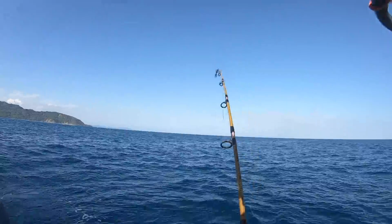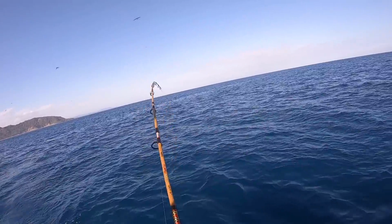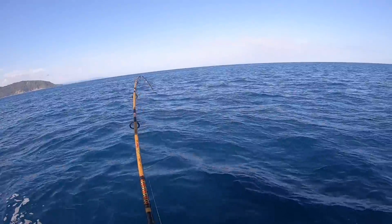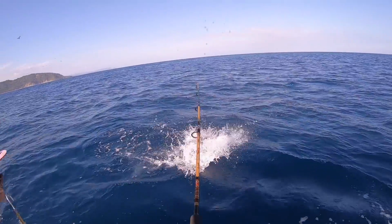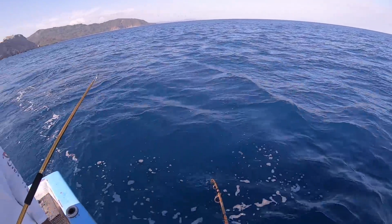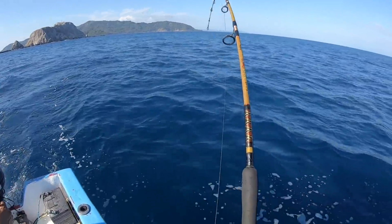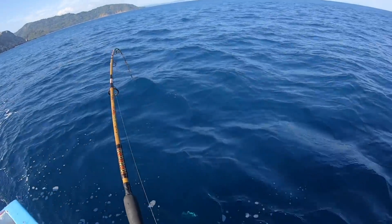I feel like I got a little bonito. Yeah, it feels like a little bonito or small yellowfin. It's got that good tuna tail beat. Yeah, yellowfin. Taking head there. Yeah, it's a yellowfin. Nice. Woohoo! That's a good one. Yellowfin. Two minutes into fishing. Decent little yellowfin on the light gear.